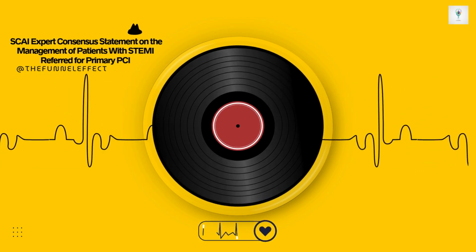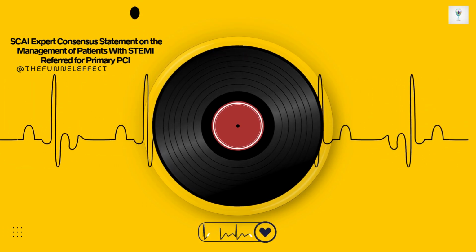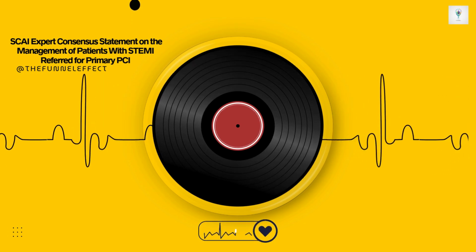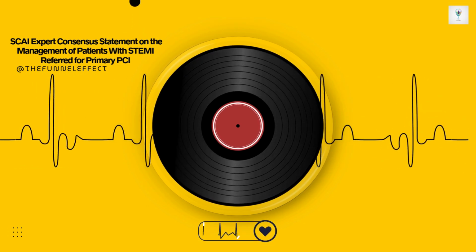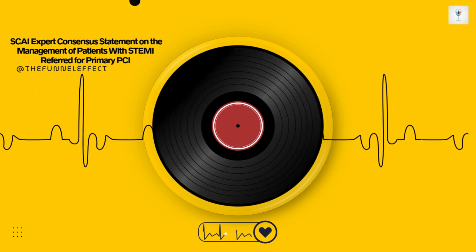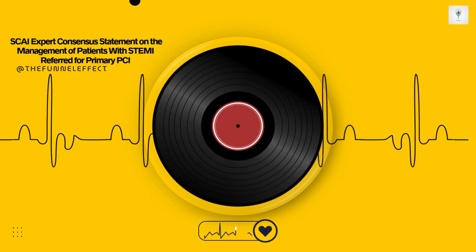Okay, let's pivot directly to that dreaded complication. No reflow. You open the main artery, it looks great on the angiogram, but the heart muscle downstream isn't getting blood. That sounds like a disaster. It is a major predictor of poor outcomes. No reflow essentially means failure at the tissue level, the microvasculature is obstructed. We call this microvascular obstruction, or MVO.